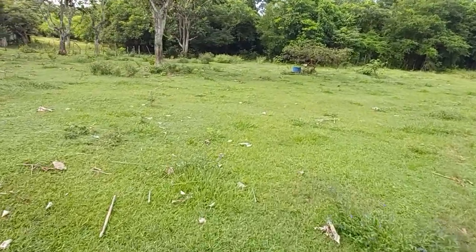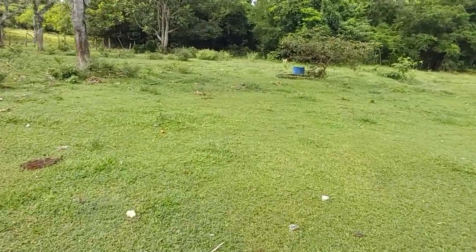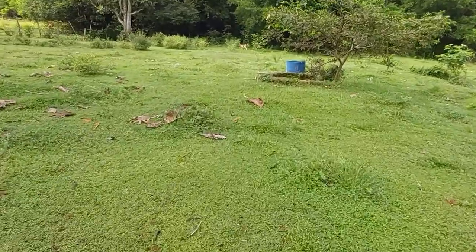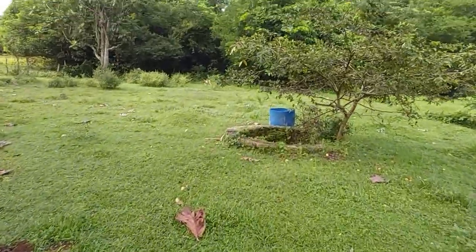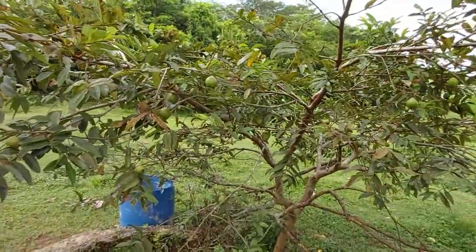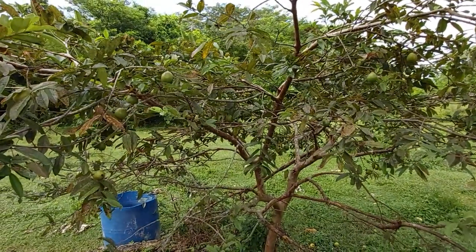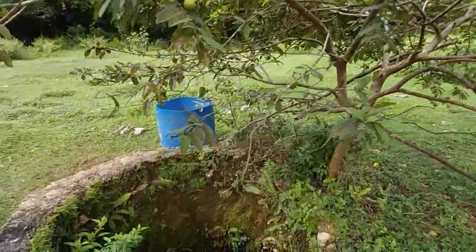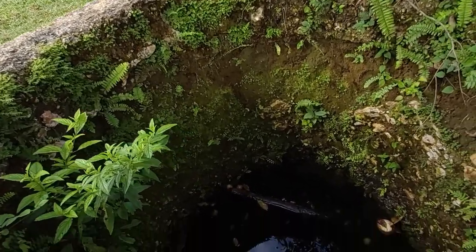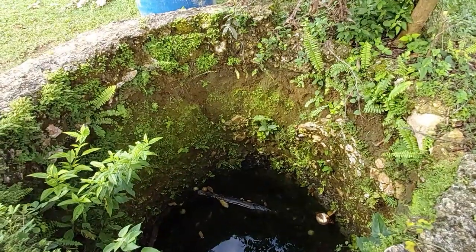So I'm going to show you now a well from ancient days. I know them well, you know. Never out of water yet. Yeah, man, see it? Have some gravel. This well never out of water yet, never run dry. So more times when the community don't have no water, they might always come to that well right here.